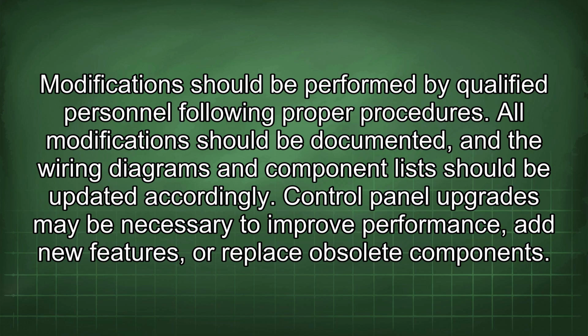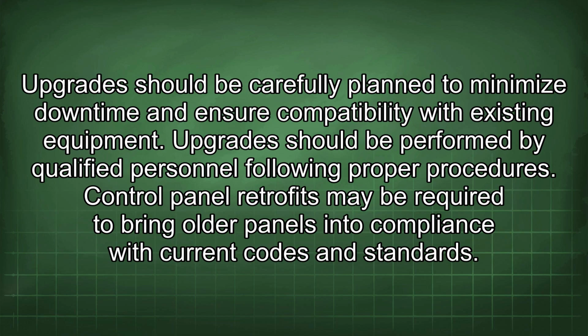Control panel upgrades may be necessary to improve performance, add new features, or replace obsolete components. Upgrades should be carefully planned to minimize downtime and ensure compatibility with existing equipment. Upgrades should be performed by qualified personnel following proper procedures.